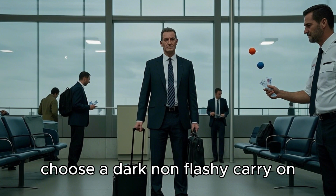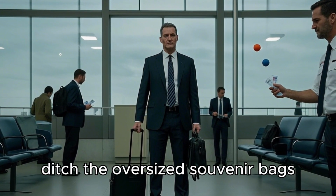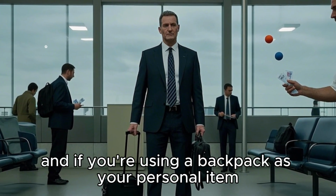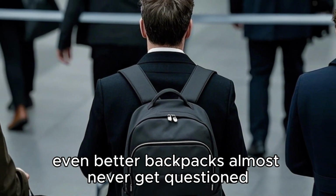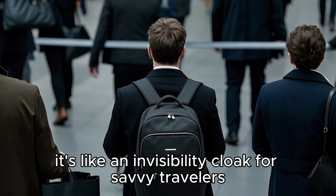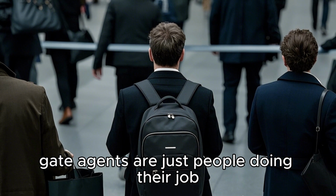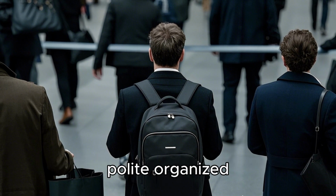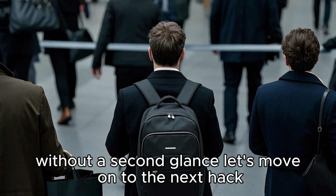Choose a dark, non-flashy carry-on. Keep your layers tight. Ditch the oversized souvenir bags and that giant neck pillow clipped to your handle. And if you're using a backpack as your personal item, even better. Backpacks almost never get questioned. It's like an invisibility cloak for savvy travelers. Gate agents are just people doing their job, and if you show up looking like you know what you're doing, calm, polite, organized, you're far more likely to walk right on without a second glance.